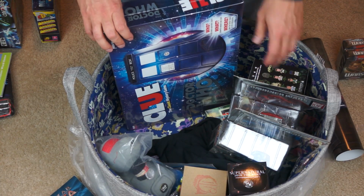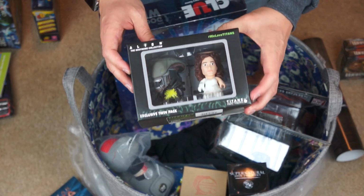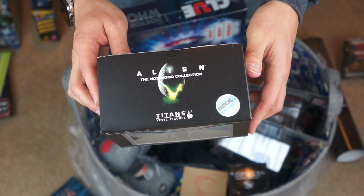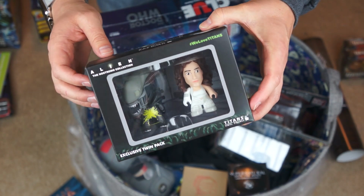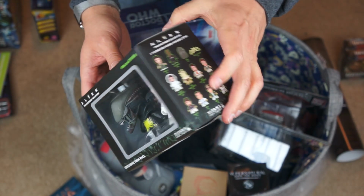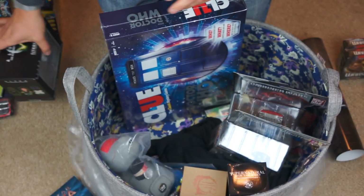And then we have this very neat thing I'm excited about, a little mini figure of aliens. I don't think they're bobbleheads. I just think they're short, stubby action figures. The alien with some damage on its chest and Ripley looking very stern.